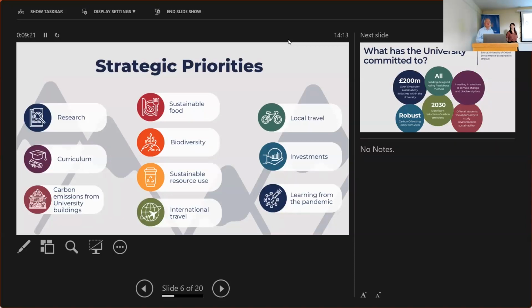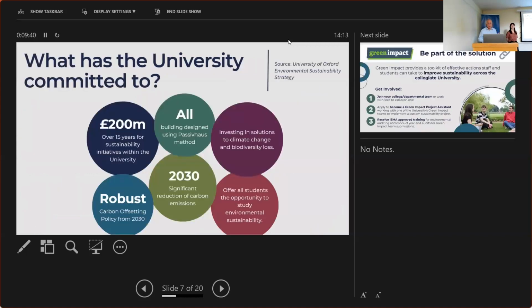Working on sustainable food supply. Our kitchens are pretty good in that regard. Many of the meals are vegetarian and quite a lot of the food is locally sourced. I've mentioned the bike scheme and local travel comes in here, and you can see all the various other items there. And the university's got a reasonably serious commitment to make this happen, putting in money, working towards all new designs being passive house method, ultimately thinking about offsetting.